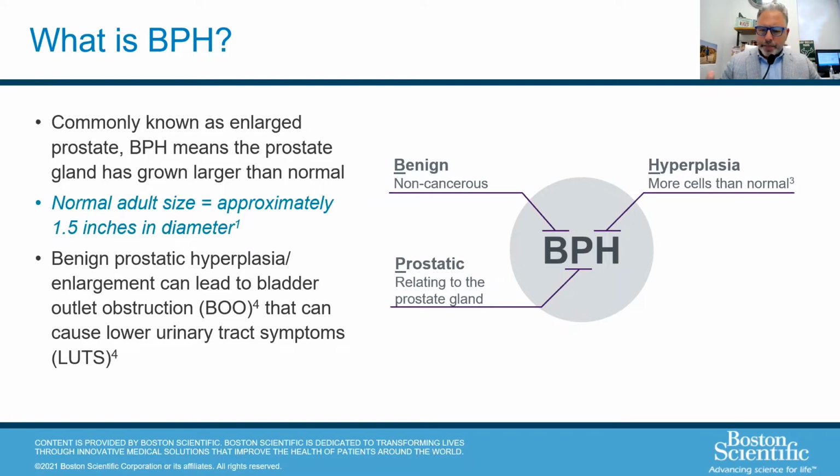Certainly BPH, which is a benign growth of the prostate, is related to what we call lower urinary tract symptoms. Those symptoms can include frequency, urgency, and waking up at night, and that can be an indication that your prostate is enlarged.